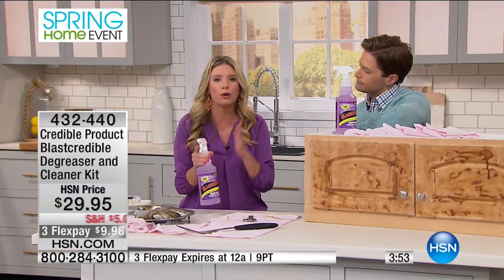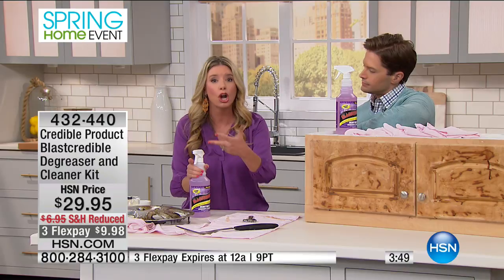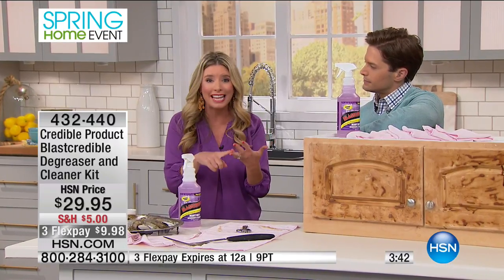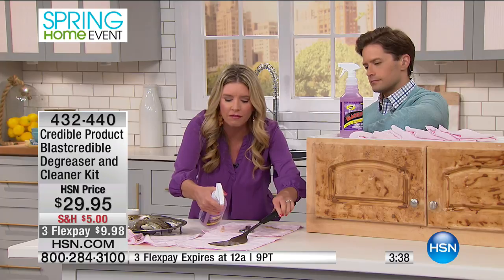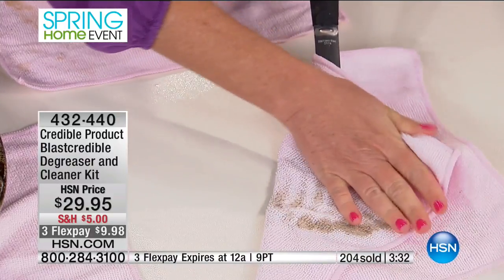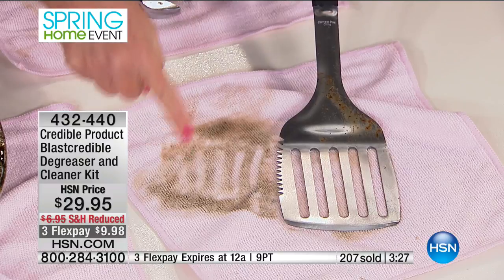It is safe for you. You can use it in the microwave. You can use it in the oven. You can use it in your refrigerator. It is so powerful that you can even use it on grease stains in your carport. If you have an oil spill or anything like that, you can spray this on there. But then again, it's safe enough for your grill, safe enough for the greasy appliances and the kitchen tools that you have. But look at that. Just a matter of seconds, this is doing all of the work for you.